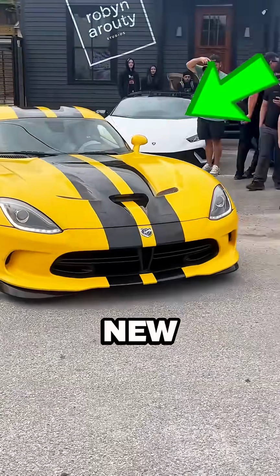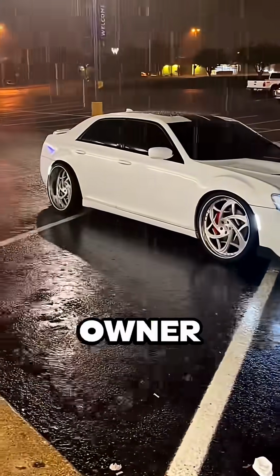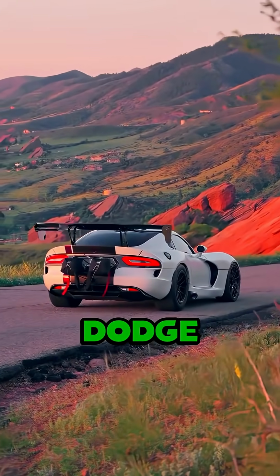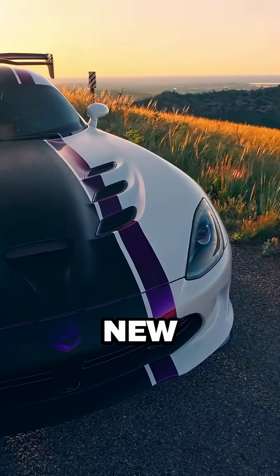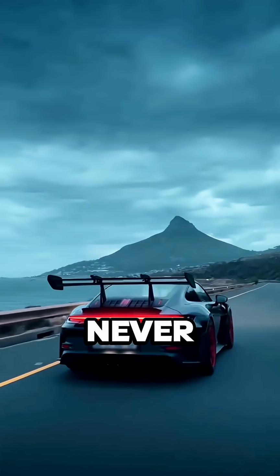This guy bought a brand new Dodge Viper and turned it into a bird nest. Back in 1996, Larry Bennett, owner of a Chrysler dealership, skipped the usual billboard. Instead, he bought a first-generation Dodge Viper RT/10, brand new, straight from the factory. Only 12 miles on the odometer. Never registered, never insured, it never touched a real road.